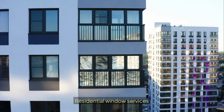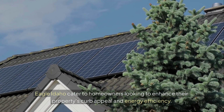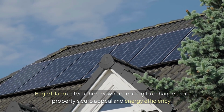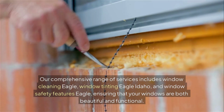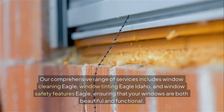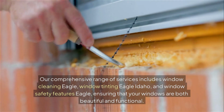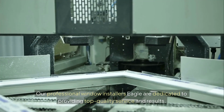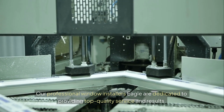Residential window services Eagle, Idaho cater to homeowners looking to enhance their property's curb appeal and energy efficiency. Our comprehensive range of services includes window cleaning Eagle, window tinting Eagle, Idaho, and window safety features Eagle, ensuring that your windows are both beautiful and functional. Our professional window installers Eagle are dedicated to providing top-quality service and results.